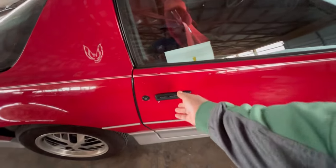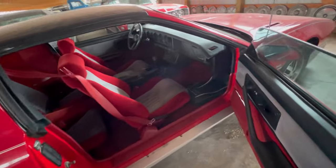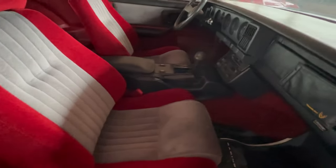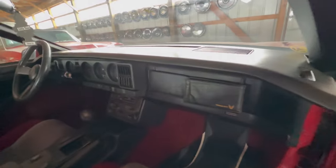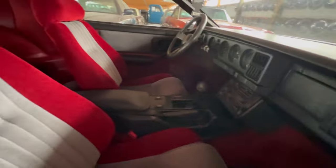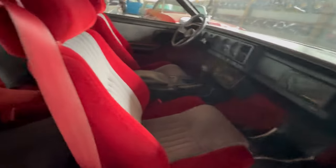The interior looks like it's pretty clean. Look inside. Hey, that dashboard looks like it's pretty well kept. It's automatic. These seats look pretty good. Passenger side. Let's look in the back. You get a peep in.